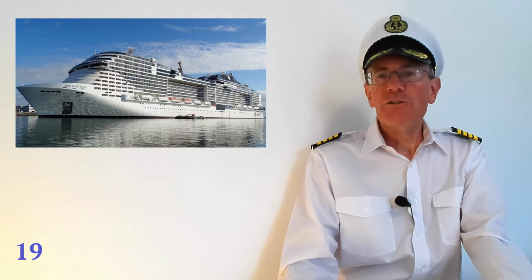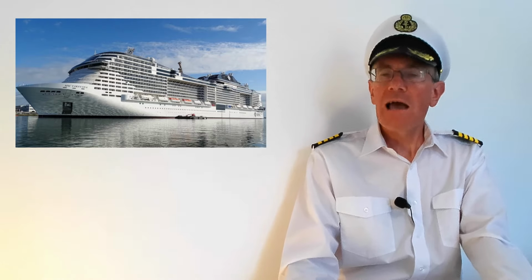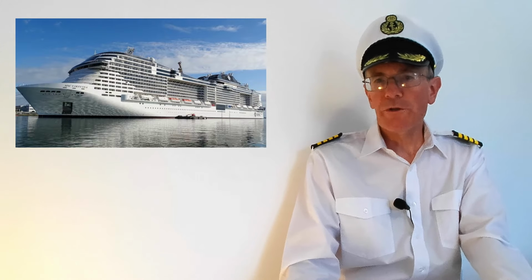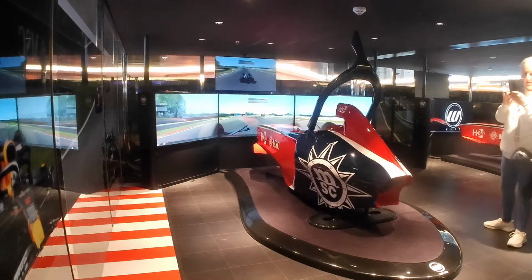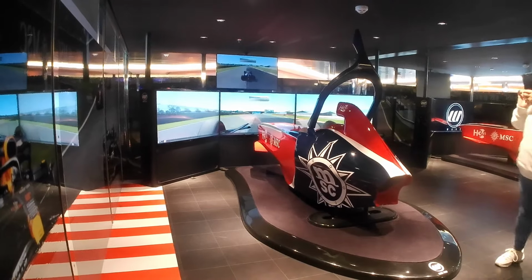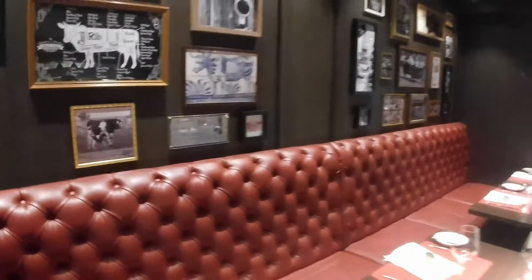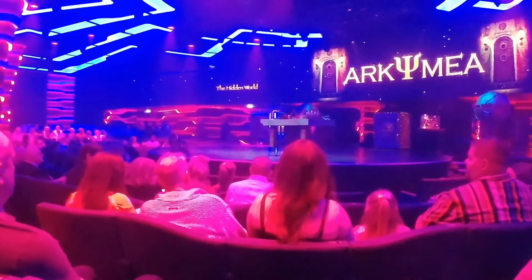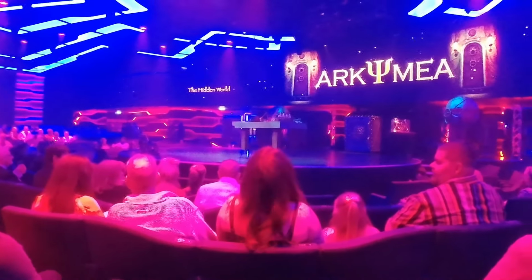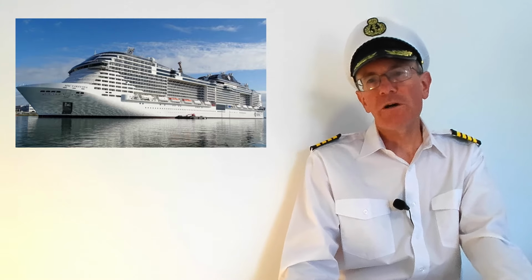Tip 19 is to book in advance anything that you have to pay for, because everything is dearer once you get on board. You can buy a pass for the Sportplex so your kids or you can use all the games and facilities there. There are deals for the specialty restaurants and plenty more. We booked a show called Alchemia in the Carousel Lounge in advance, and it was only £9, and that included a cocktail, which we thought was a bargain, and we loved the show.